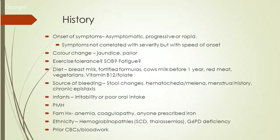And then also looking for a source of active bleeding, especially if it's an acute process. Look at stool changes, any sort of blood in the stool, melena, dark tarry stools. Do they have nosebleeds? And if it's a girl, thinking of more menstrual history. As for infants, though, oftentimes there won't be many symptoms. Maybe irritability and poor oral intake, the top two symptoms that will show up. And then it's important to run through their past medical history, looking at anything relevant, which turns out to be important in this case that we're talking about.